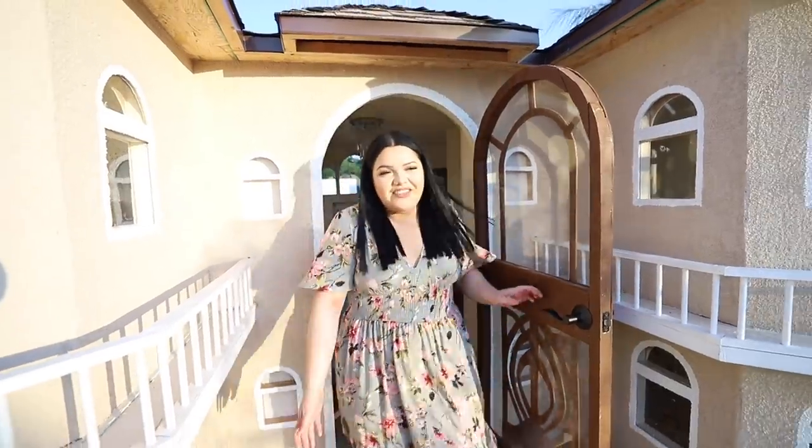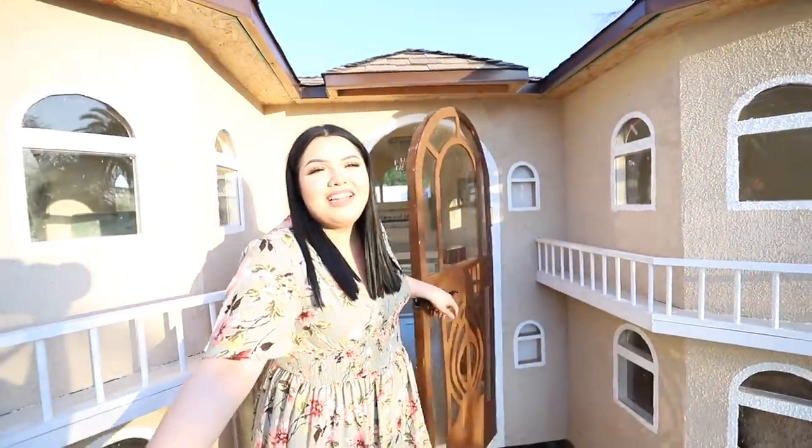I actually barely fit through here. If I was a couple inches shorter, I could walk through, but it's no big deal. It's just kind of like, oop. That is the final house tour of the mini mansion. I am obsessed with this house.